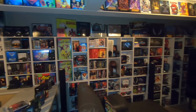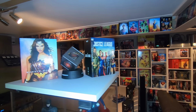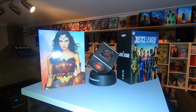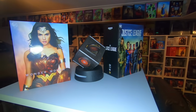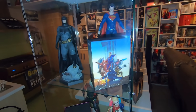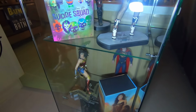Big comic book wall, which starts, I guess, with this glass cabinet with a couple of Mantelab editions there for later DCEU movies, the mother box on top, and then a few of the model editions and HD Zeta's lenticular one-click boxes down there as well.